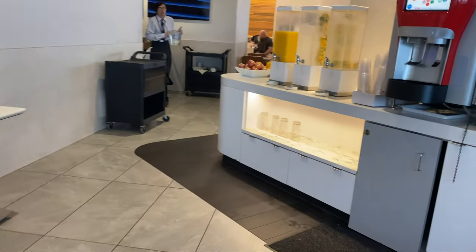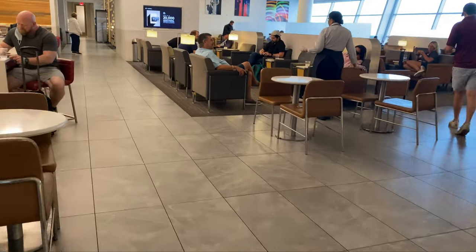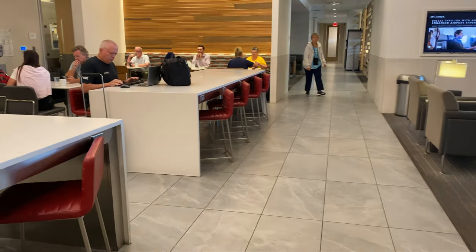And this is also near the Grand Hyatt DFW, which is an excellent airport hotel, might I add, one of my favorite Grand Hyatts, and Hyatts overall is the go-to. So I'm going to leave you with the rest of the lounge.